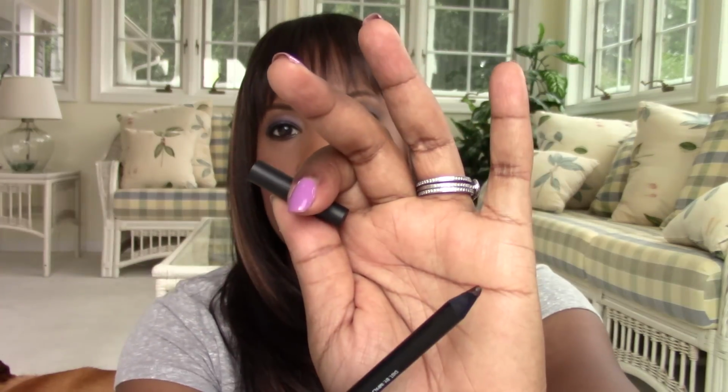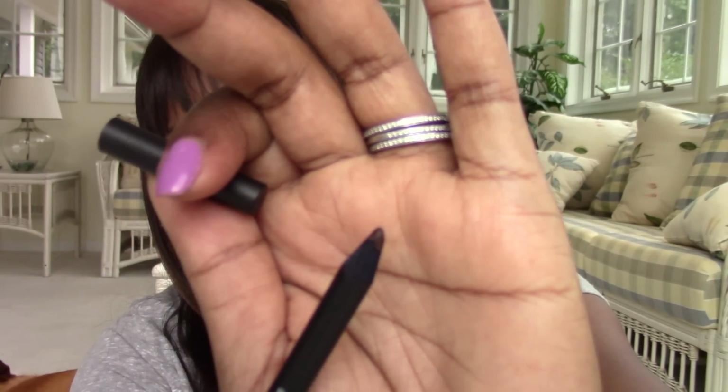It's a creamy, creamy color that just really goes on smoothly and nicely. I had to sharpen it before I did this video because I had it down to a nub. I've sharpened it twice. Because it's so creamy, I think I might go through it kind of quick. But it is a really, really good lip and eye pencil. I think it'll definitely just be an eye pencil for me because it's too dark to be a lip liner for me. But it's nice that they say you could use it for both.